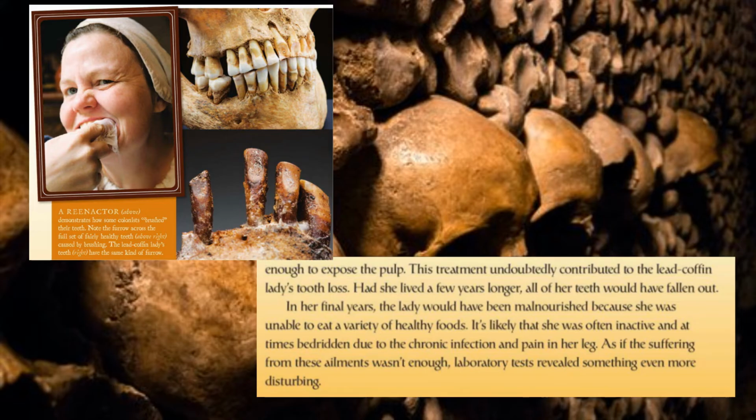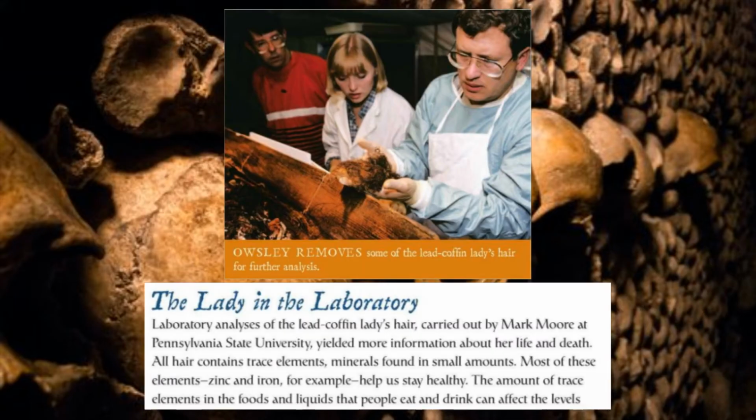In her final years, the lady would have been malnourished because she was unable to eat a variety of healthy foods. It's likely she was often inactive and at times bedridden due to the chronic infection and pain in her leg. As if the suffering from these ailments wasn't enough, laboratory tests revealed something even more disturbing. The lady in the laboratory.